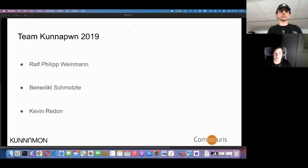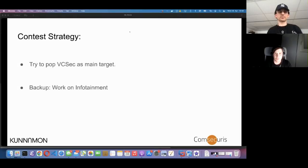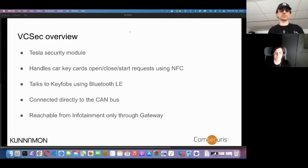So we, Team Kunapon, that was our team for the contest: Ralf, myself, and Kevin Redon. Our contest strategy was to attack the VCSec as a main target, because no public research was published on the VCSec. We estimated there might be some low-hanging fruit there, and also the impact of the VCSec, which I'm going to show you on the next slide, is pretty severe. And as a backup, we thought we should also work on the infotainment.